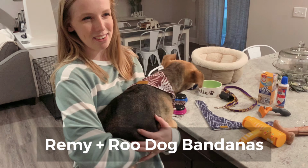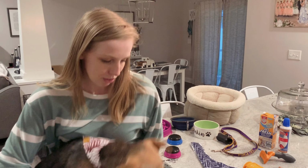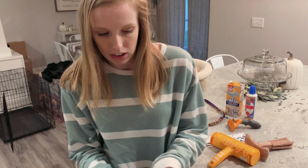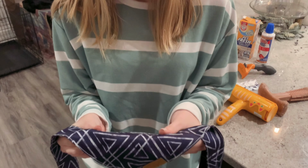I really like the patterns. I think they're super cute, but the best part is how durable these things are. So I'll show you when it's not on him. You can see they've got this nice stitching around the edges. The material is really durable, which is great for dogs that like to get into things.